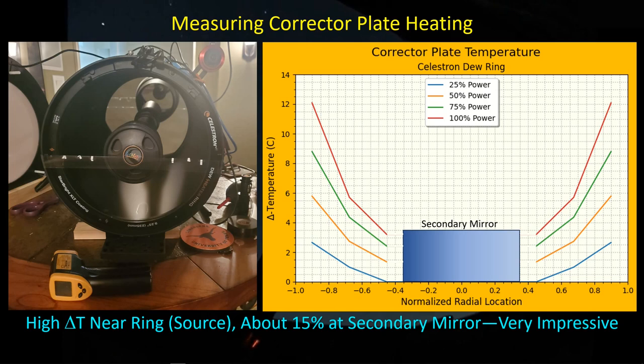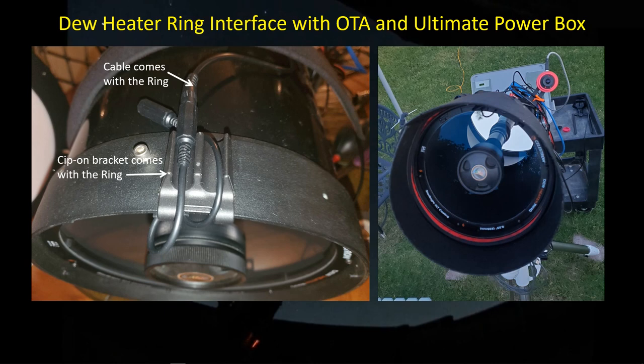It certainly convinced me to go outside and use the Dew heater ring instead of the Dew strap that I had been using quite successfully. Take a look at the picture on the left here. You can see a little clip. This is a clip that holds the cables that come out from the Dew heater ring.